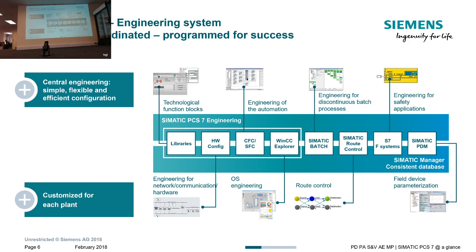Moving on, in our engineering system, we use a software called SIMATIC Manager to configure and engineer all the plant requirements. These are the components of it. We start with CFC, which is your continuous function chart. With PCS7, you get the blocks already pre-configured and tested. So say you have a valve in your project, you just look for the template with the valve and then you can use it. It's configured and tested, and you don't have to create your own blocks.